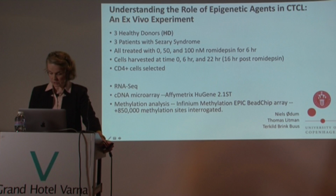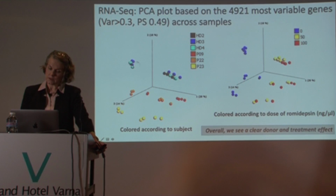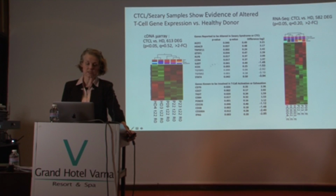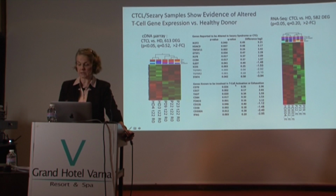and methylation analysis. And what we found here is that, again, it clusters by patient or by healthy donor and not really by treatment. You can knock out any patient-specific features and see an HDAC effect, but the first thing you see is no difference. Then when we compared CTCL and Sézary samples, we do see that there is dysregulation of gene expression in the T-cell category. So there's a lot of T-cell genes that are very dysregulated.